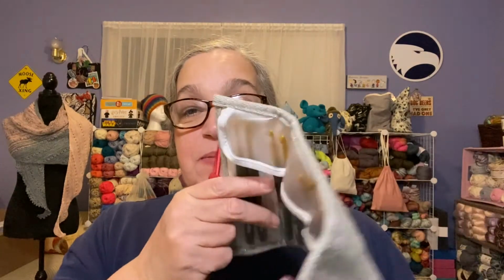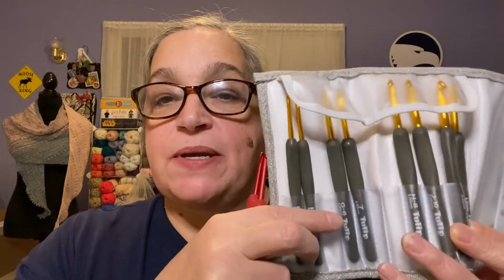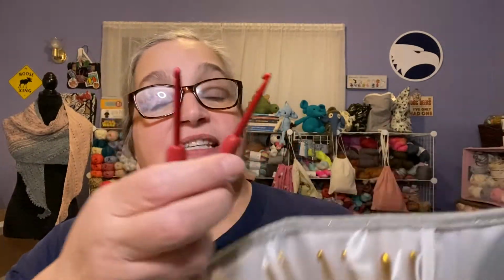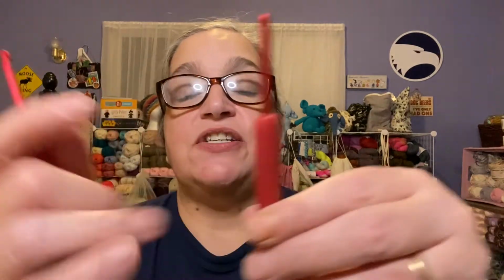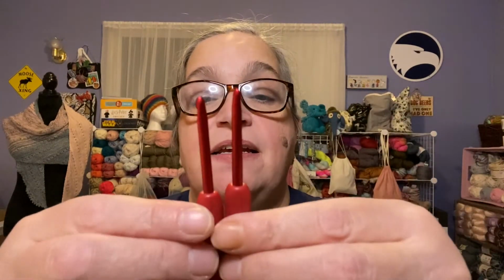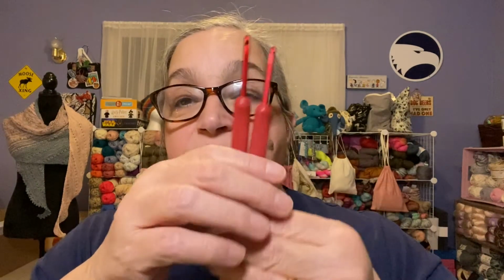The 4 millimeter and 4.5 millimeter in this set are the same as these. They're pretty much the same. I haven't worked with these yet, but I was curious, so I went ahead and got them. And they have one with a pink handle that I want to get next, just to see what that one's like. It probably is the same as well, but I'm curious about that one too. So yeah, I wanted to show you these. But that is actually all I have to show you this week.